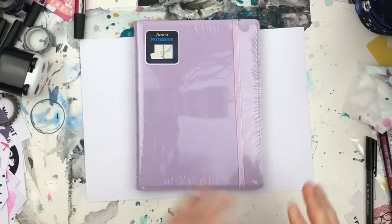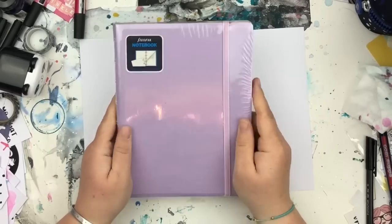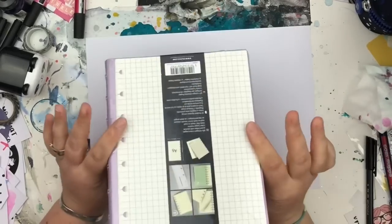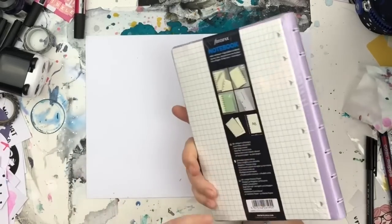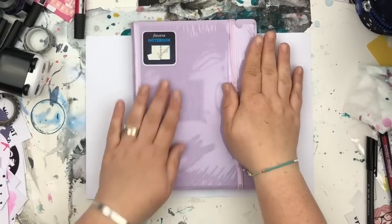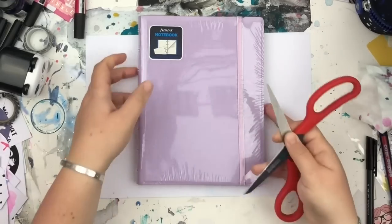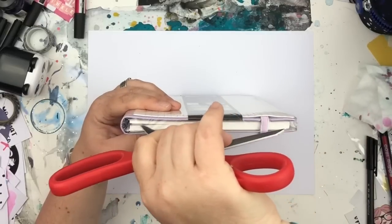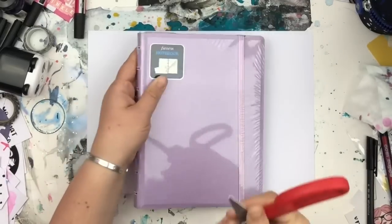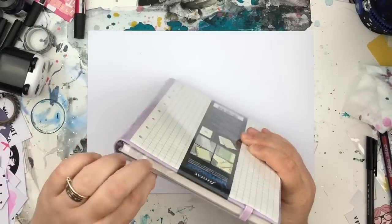Hey guys, what you are looking at here is a lovely new notebook from Filofax. The lovely Daisy, you guys know Daisy, right? She's my green cow on YouTube. She uses one of these as her bullet journal. If you haven't seen that video, I would go and check it out, because firstly, she's awesome, and secondly, you could get to see another perspective on this.